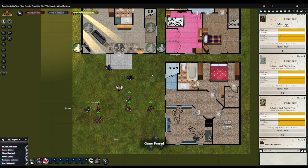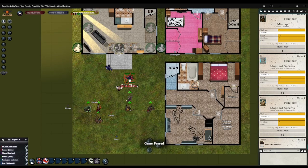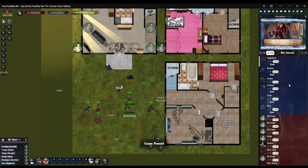So Rios succeeded, and she saw Officer Shang here moving forward at the same time she saw Chris look up in alarm, and then he yelled, frickin' ninjas. At the same time, Ginger saw Officer Shang drawing his sword. Now, you guys were about to be surprised, but because of the card that Chris played, you are not surprised. Now, let me start up the fight, if I can remember how.